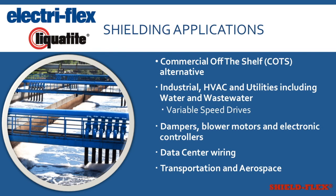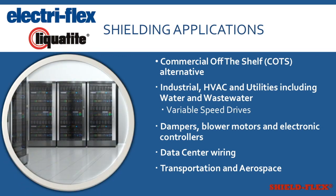Using shielded flexible conduit from the drive controller to the motor eliminates the potential for hazardous interference in the operation of the drive. Flexible shielded conduit is also often used in building automation applications such as dampers, blower motors, and electronic controllers. It is also used in data center wiring to keep power wiring from interfering with signal and data lines, and for similar applications in test and measurement.